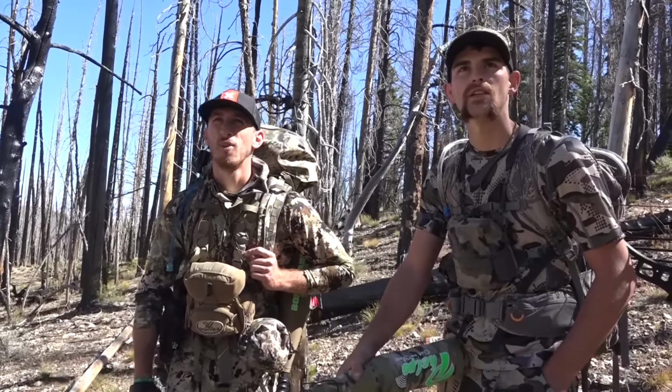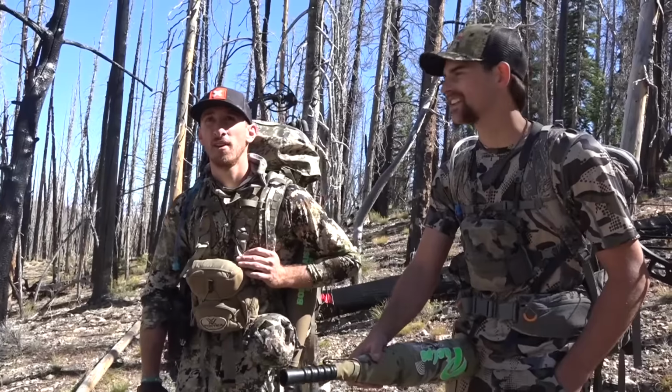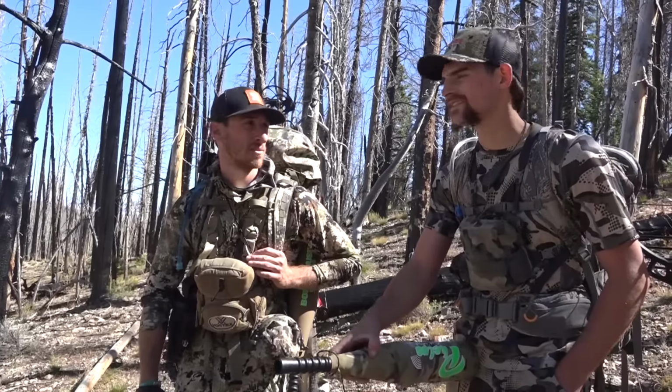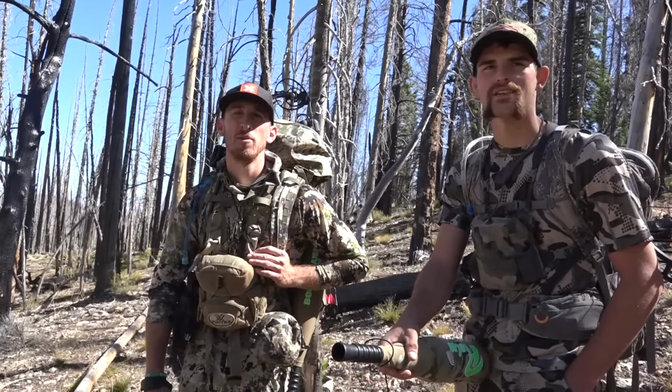We just found a drainage that's at, we'll say, between 8,000 and 10,000 feet. It's high, but it looks really nice. That's probably a 2,000 to 3,000 acre piece. There's got to be a big mule buck up in there. Oh, there's got to be a mule bear.